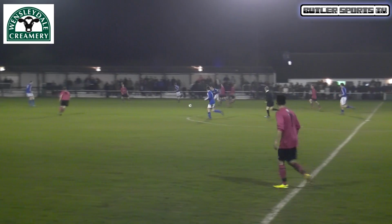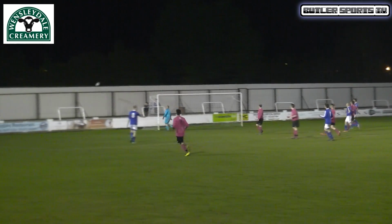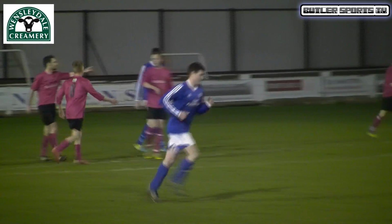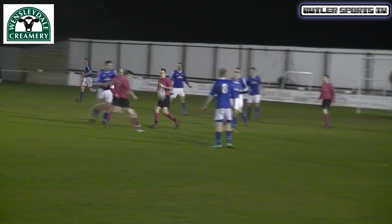Hawes now looking for at least some consolation here before half time. They perhaps don't deserve to be 5-0 down, but they are. There's a shot there from distance. It was Stuart Santa. It's gone over the top. Still 5-0. Colburn now looking for another goal before half time. That would really seal it.